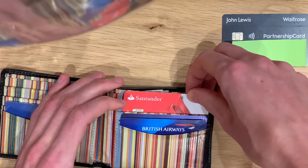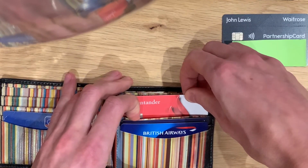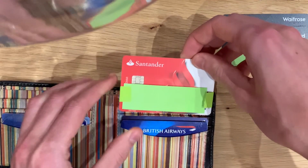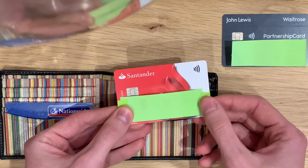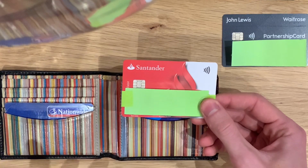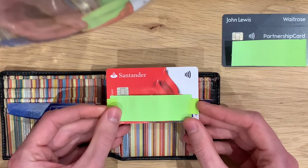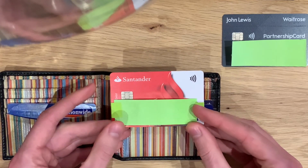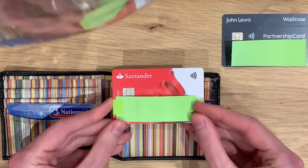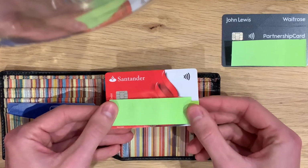The next one is a student card. I'm a student here in the UK, and it's the Santander student account. So this card, or the account I should say, is really good for a student here in the UK. You get 3% on up to £2,000 of your money in your account. And then you get access to their retail offers.